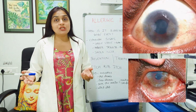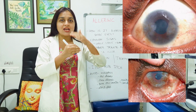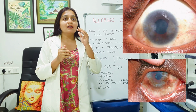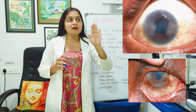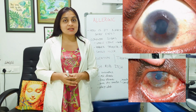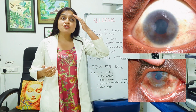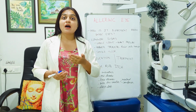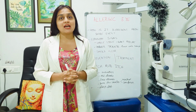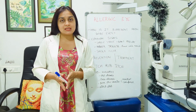The next thing is a shield ulcer. Now how does a shield ulcer happen? Because of these giant papillae rubbing against the cornea, there could be a very slight whitening of the cornea, which leads to the shield ulcer. Now, these can be sight-threatening if they are left untreated, because you may lose vision. Maybe that scar remains always on your cornea even after we've treated the allergic eye disease. That is why we need to treat all of these really vigorously, right?